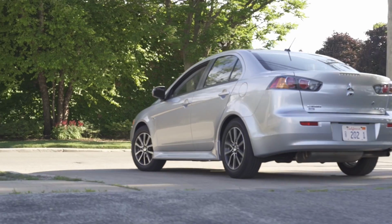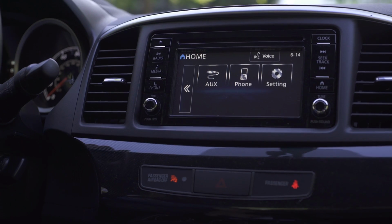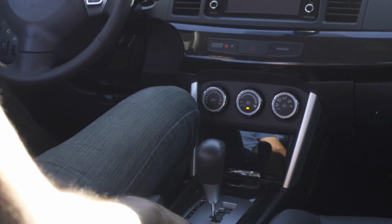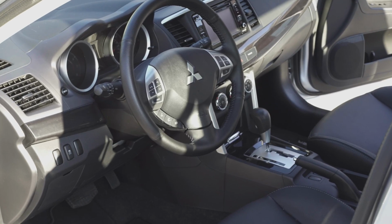When you're inside the Lancer, you feel like the interior is a bit dated. There's the 6-inch LCD that's been added to what feels like a much older interior. Some of the switches are a bit loose and clunky feeling. Just overall, you get the impression you're in an economy car, which you are. I just feel like other manufacturers right now are doing a better job of hiding that fact.